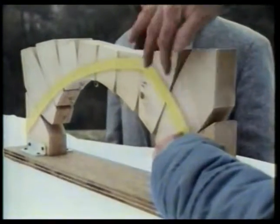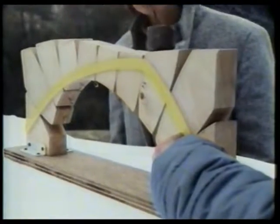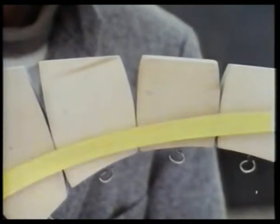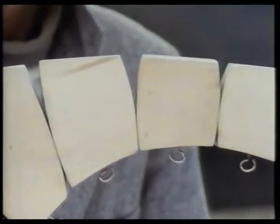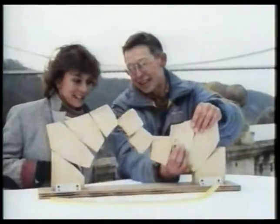It actually runs up there, and there it's nearly got outside the bridge, and that's where it would collapse. I'll put a bit more weight on it, and you'll see it happen. You watch how it hinges up there, and going, going, and it's gone.